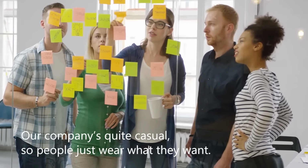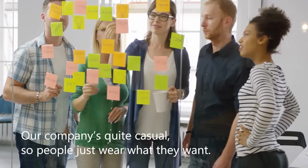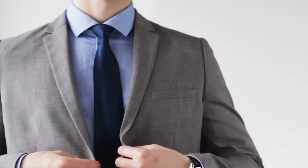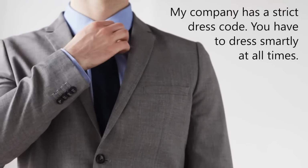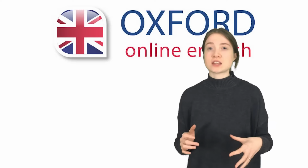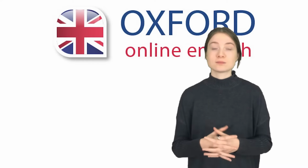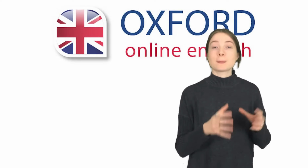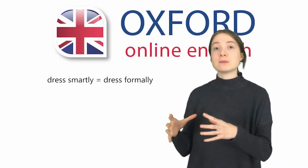Our company is quite casual, so people just wear what they want. My company has a strict dress code. You have to dress smartly at all times. Does your office have a dress code? Do people in your office dress more casually or more smartly? You can say dress smartly or dress formally. The meaning is similar.